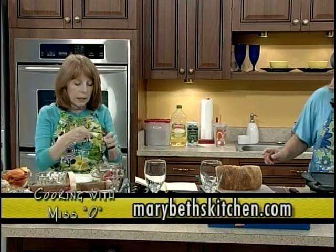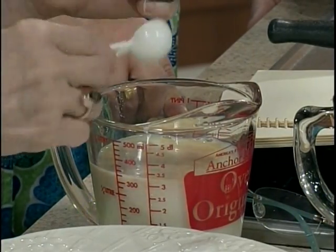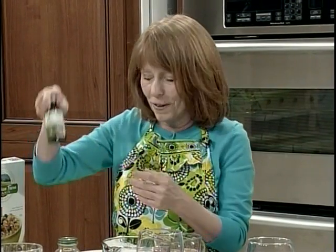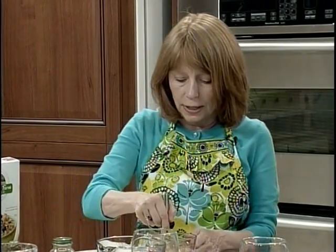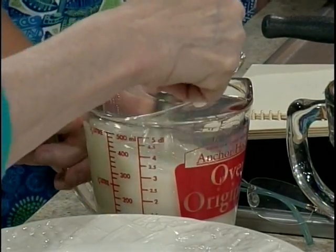Now I buy organic vanilla at Ingles. You can also get it at Whole Foods, but I don't believe there's any other place in the upstate that I know of. If I'm wrong, please email me and tell me another place you can get this. I love having organic and all natural things. Now this farm, they do wonderful natural processes and everything, and they keep it really well.